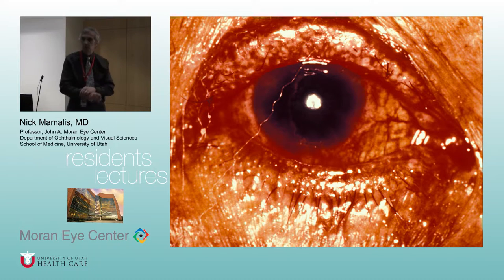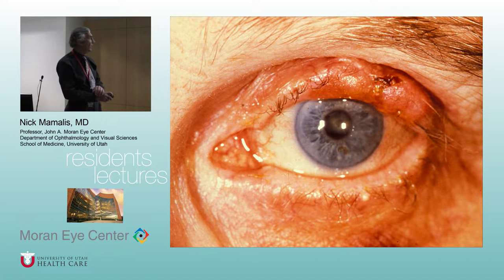This is not blepharoconjunctivitis, but the problem with sebaceous gland carcinomas is they can sometimes mimic blepharoconjunctivitis. They can mimic recurrent chalazion. So you always got to keep a high index of suspicion. And this one is not quite as blatant, but look at that diffuse thickening of the upper lid. This is, again, meibomian gland sebaceous gland carcinoma.